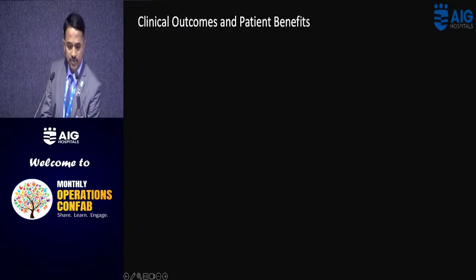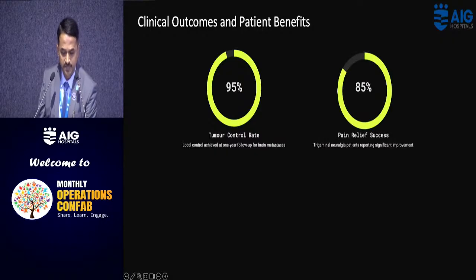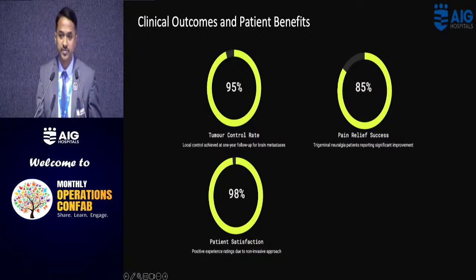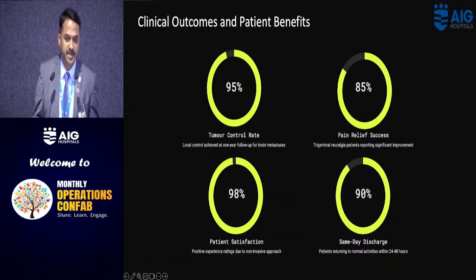In this slide, we will see the statistics of clinical outcomes and the patient benefits. Tumor control rate is 95% for brain metastasis and 85% pain relief success for trigeminal neuralgia patients. 98% patient satisfaction because it's a non-invasive procedure, and 90% of patients can be discharged on the same day because it's a day care procedure.